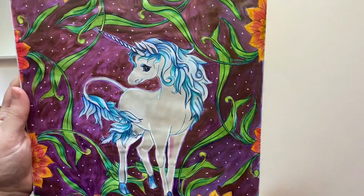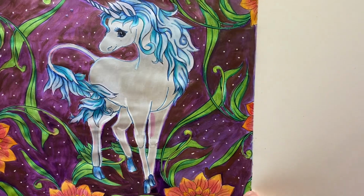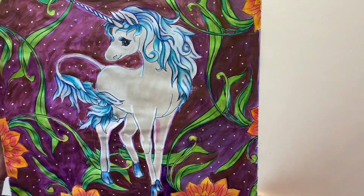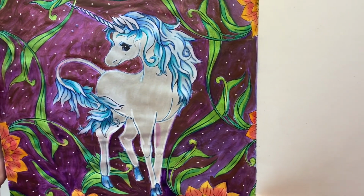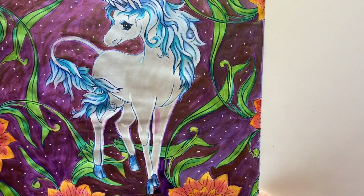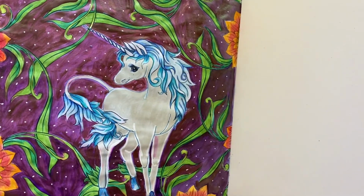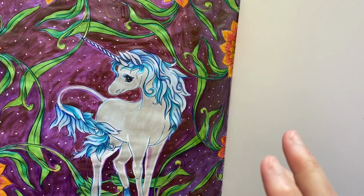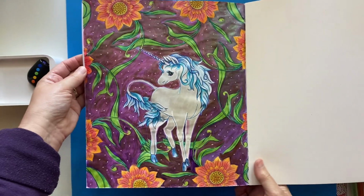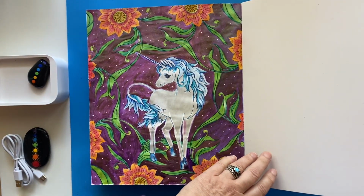All right, and there's the last page. I did this little unicorn. I used my Heath Throne, sorry, not watercolor, but water-based markers. And I had colored the background a dark color. I didn't like it too much, and then I decided, well, if it's already a dark color, I went over it with my Fine Tech watercolor paints. Let me just show you quickly.